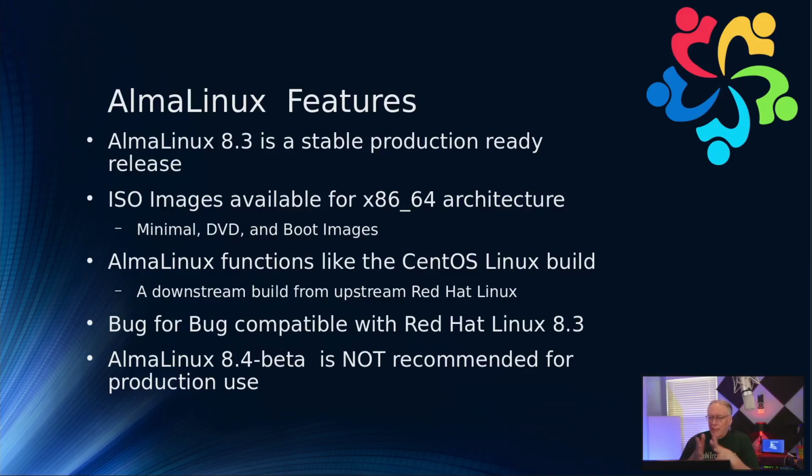AlmaLinux functions like the CentOS build. It sits in the same place that CentOS did, in the Red Hat structure that currently exists, where Fedora feeds Red Hat and the Red Hat repositories feed CentOS. And that is the same for AlmaLinux. It is the Fedora images that feed Red Hat, and Red Hat in turn is used by AlmaLinux to pick up its distros. Although, if you notice in the source for the repos, some of them are coming from Fedora. Rocky does exactly the same thing, but it is the 8.3 versions of that repo. Red Hat, by the way, does as well. So don't think this is some kind of bug. It isn't. They're following the same thing that Red Hat's doing. It is bug for bug compatible with Red Hat.